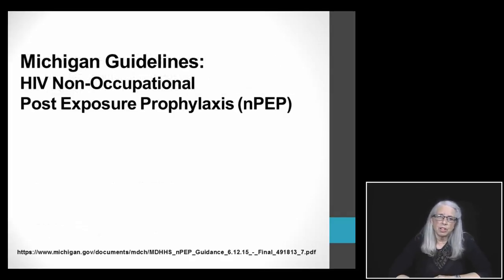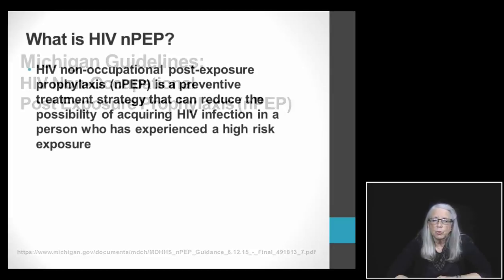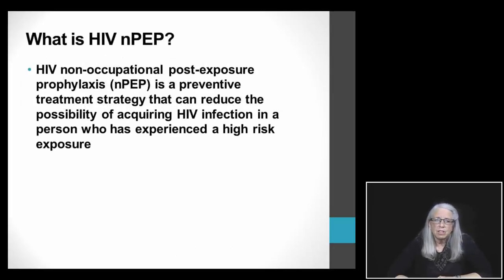So first we'll start with the guidelines for HIV non-occupational post-exposure prophylaxis. You're probably familiar with post-exposure prophylaxis in the healthcare setting or for first responders. The guidelines I'm going to talk to you about today are available for people who are exposed outside of their workplace. So what is HIV NPEP? HIV non-occupational post-exposure prophylaxis, it's a preventive treatment strategy that can reduce the possibility of acquiring HIV infection in a person who's experienced a high-risk exposure.